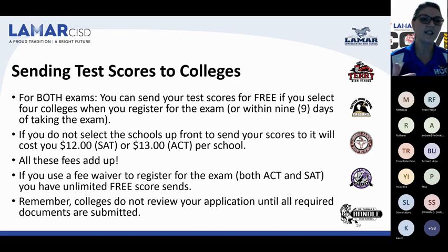So that is, if you're applying to 5 schools, 5 times 12 is 60. That's $60 to send test scores. So it can add up.